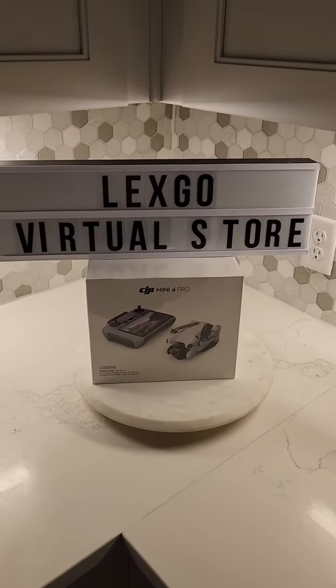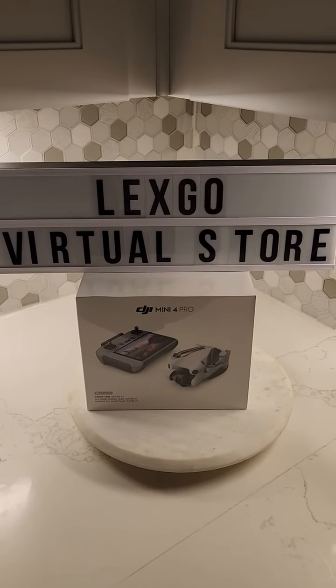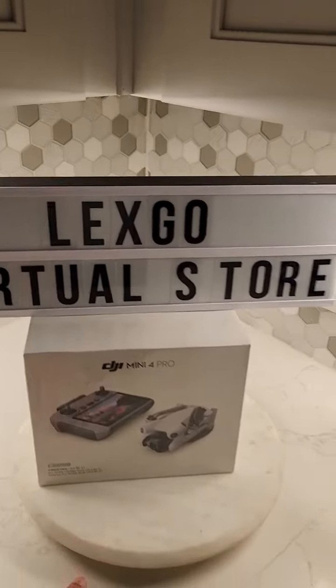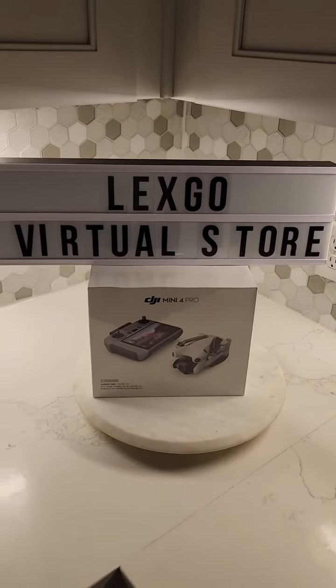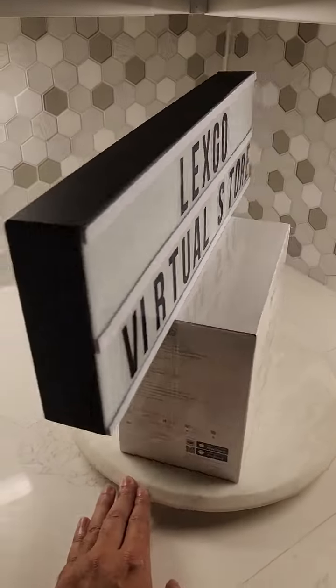So it's a good thing we ended up getting this one, because you know we just bought like five of those Mini 3 Pros. So now we're one of the first ones, but they're limited. You can't like buy a handful of them. They limit them. Let's get it. Let's go. That Mini 4 Pro.